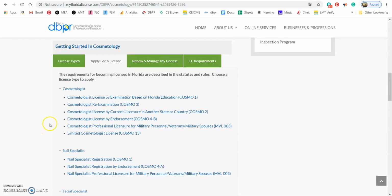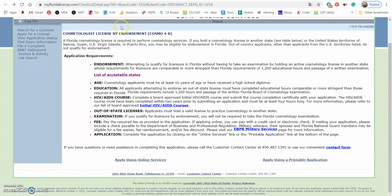As far as cosmetologists, it can be a little trickier because cosmetologists come from a wide variety of backgrounds, whether they've taken an exam or how many hours they've taken for their initial schooling. So which ones you're mostly going to look at is a cosmetologist license by current licensure in another state, Cosmo 2, or a license by endorsement. And license by endorsement means that you qualify for a license in Florida without having to take an examination because you've taken more than 1,200 hours and passed a written examination in the state where you're currently coming from.